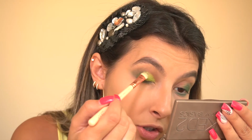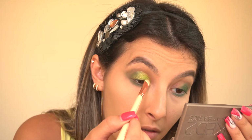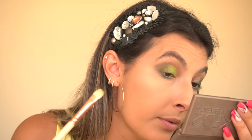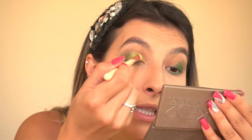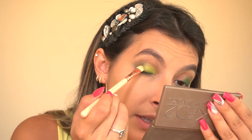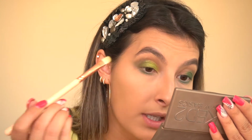Okay, it's actually not bad. It is placing it pretty well and it is showing up quite a bit, but it's not as intense as in the pan. I feel like in the pan it's a little bit more shimmery. I feel like it's losing a bit of that shimmer.